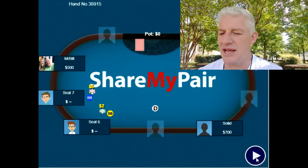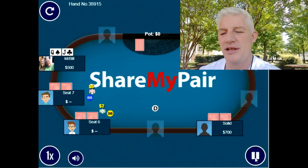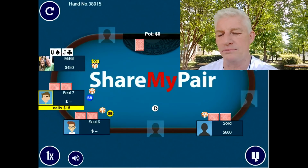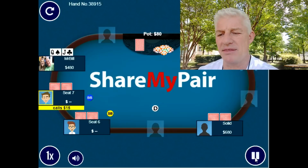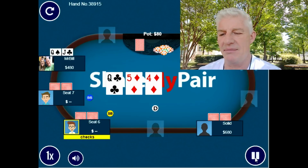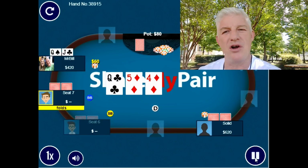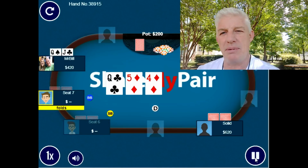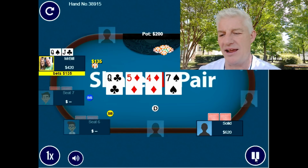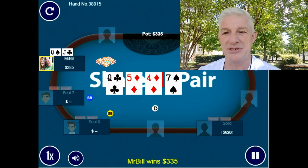On the very first hand, I'm under the gun with Queen of Spades, Jack of Clubs. I have $500. I raised to 20. The cutoff, the big blind, and the small blind all call. With $80 in the pot, the flop comes Queen of Clubs, 5 of Diamonds, 4 of Diamonds. It's 2 checks to me. I make it 60, and only the cutoff calls. The turn, with 200 in the pot, is the 7 of Spades. I bet 135, and the cutoff folds. So really good start on the first hand. Already won close to $150.